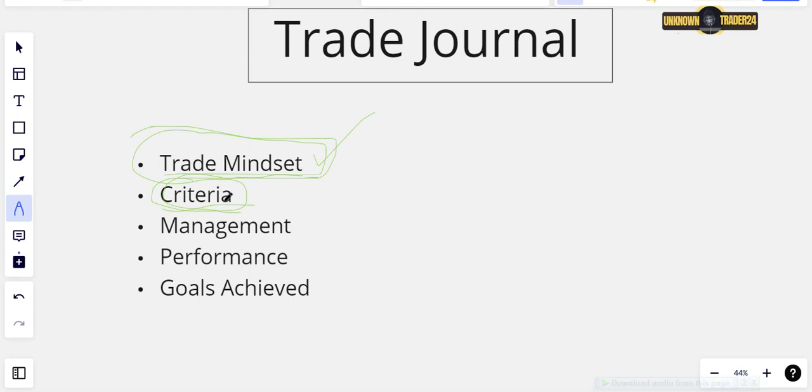Okay, so you know that for you to enter into a trade, you must first be safe. You must enter your trade at the safest place, according to your plan. You must also record the criteria.